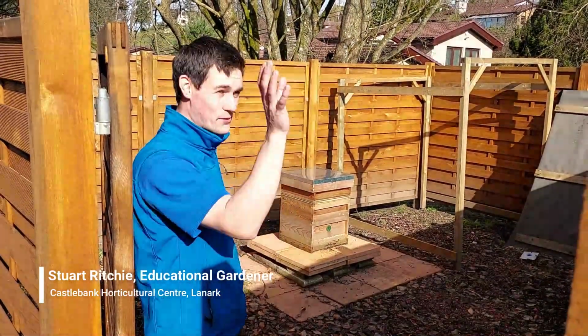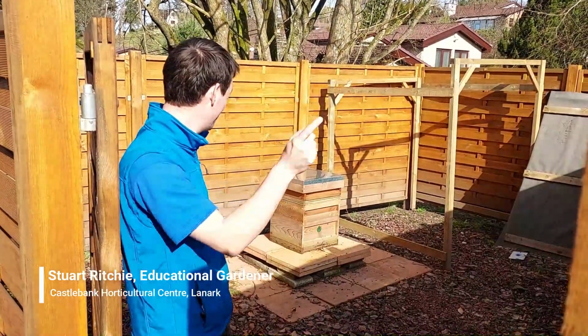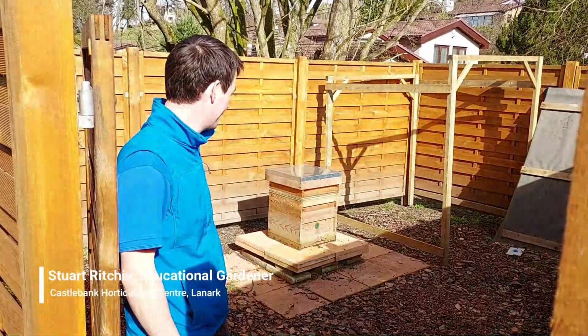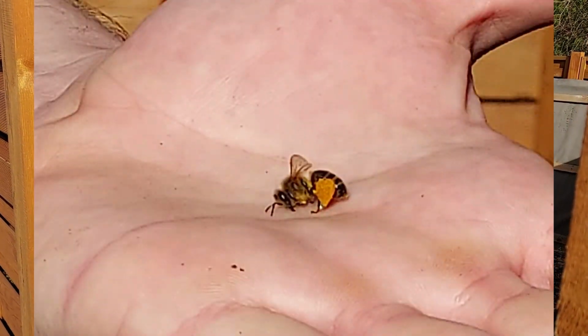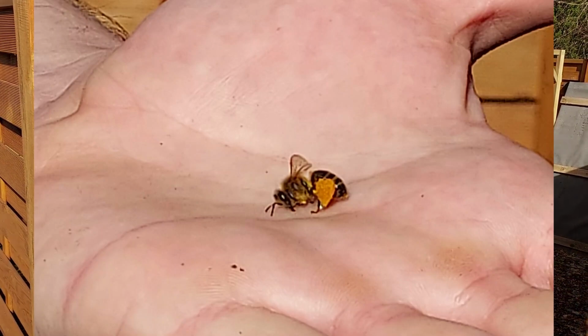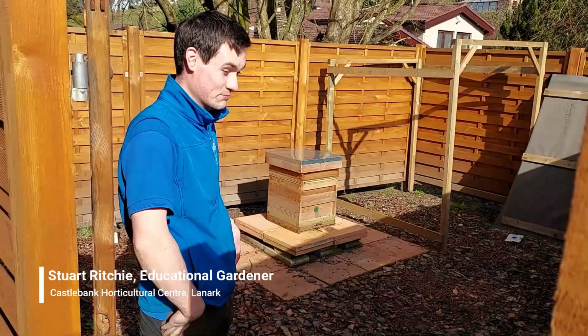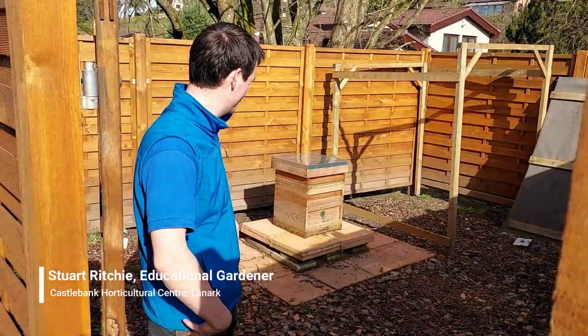But now there's flowers coming out all over the place, and you can see them whizzing off, hundreds of them at a time. And I can actually see, if we look really closely, you can see the pollen on the legs of the bees. So we can actually tell that they're going to crocus at the moment. There's lots of crocus flowering in the park and round about, and the bright orange pollen is on the honeybees' legs.